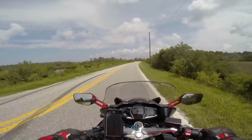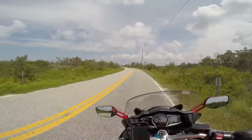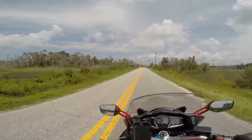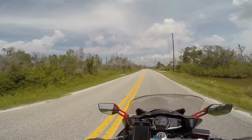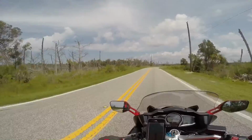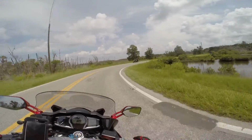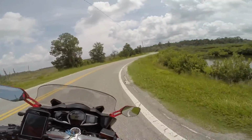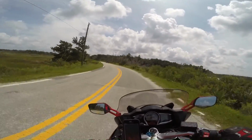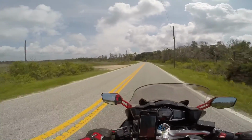That was a cool little switchback. Now we're getting into the marshy area. This is in between the mainland and the island. See, a lot of this was cut down. Might have been a controlled burn at one point. Might have been some kind of natural fire, and they just took control of it.